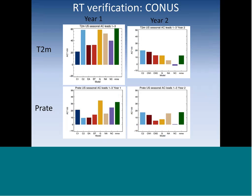So, all right, some results for these. Year 1, as I said, is a different ensemble because we've got the 7 models, and then we have 6 in year 2. So anyway, year 1, this is for temperature, and then year 2, we've got temperature, and then P rate down here. Year 1, we had nice strong scores.